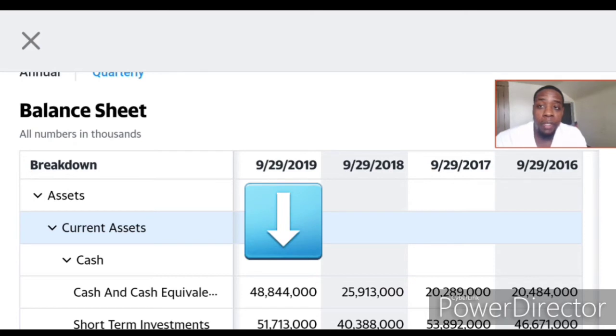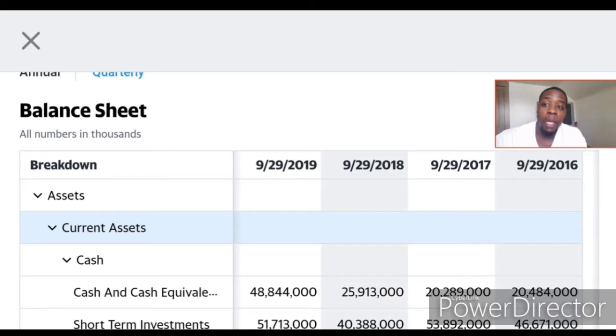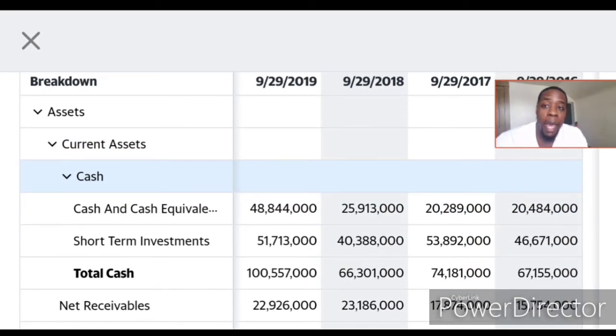If you look at their cash balance, especially for 2019, they have $48 billion in cash sitting on their balance sheet. That is a ton of money. And if you look at their short-term investments, they've also been investing a lot, and they have $51 billion in short-term investments. Those investments will generate them more income. They spend that money, whether it's investing back into their company or acquiring other companies, and it brings them a return. Once you add up the cash and the short-term investments, they have over $100 billion sitting there on their balance sheet.